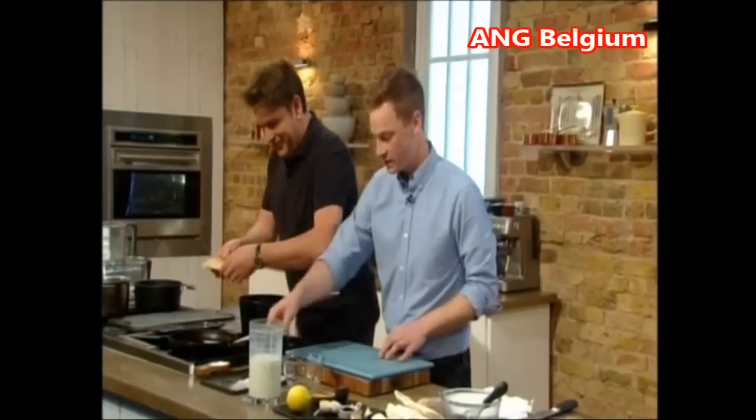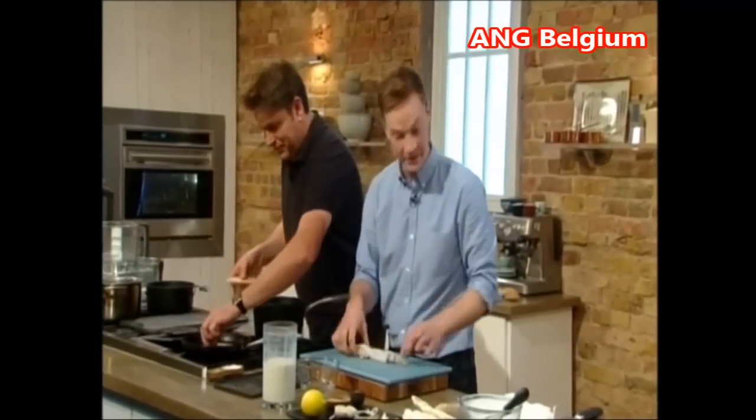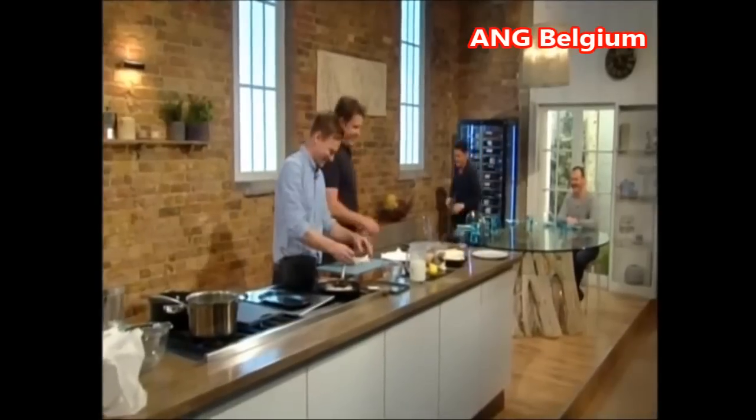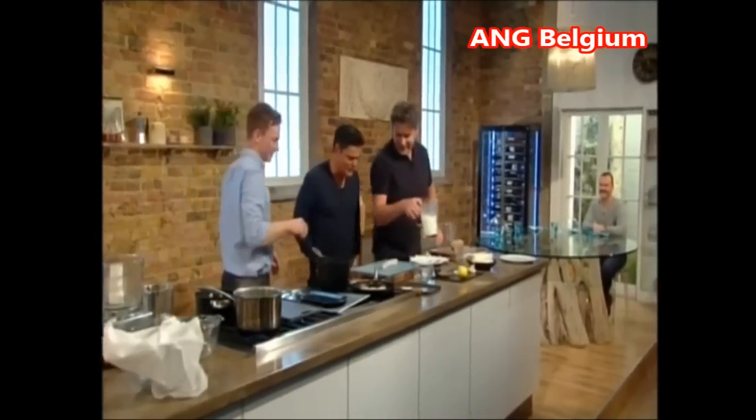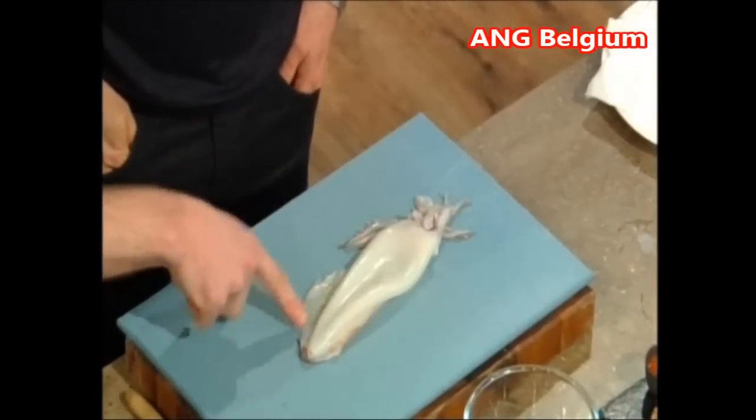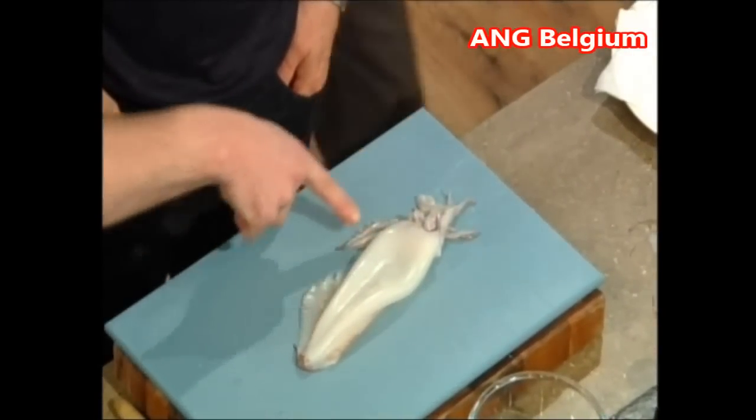Okay, well, talking about the squid, Donny, this bit's for you, right? Oh! The whole animal. Since we're pushing the envelope here, this is squid. The body, the wings, the fins, the tentacles, look at that, with the little suckers on them, and everything.